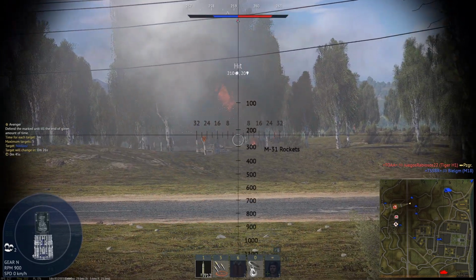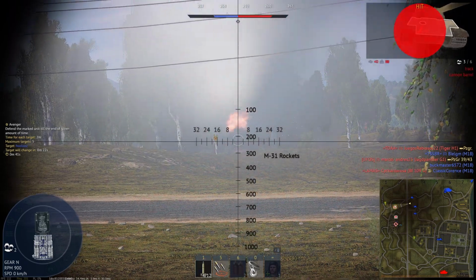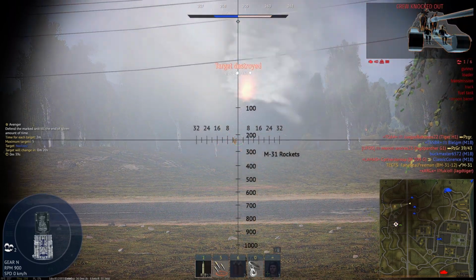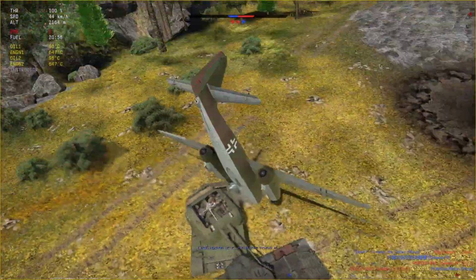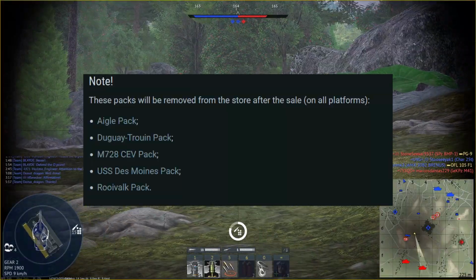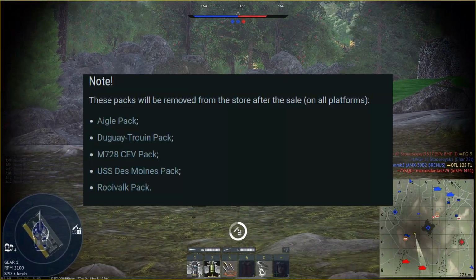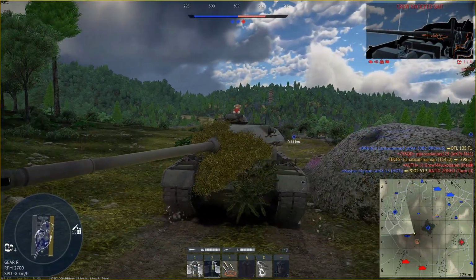Unfortunately, not everything's going to be available in this year's sale, even though November sales are the biggest sale of the year. That's why I'm not going to be adding them in the video. And on the other Gaijin news, they'll be removing some packs, and here are the lists if you want to buy them. This might be your last chance for this year, so get them now if you want them.